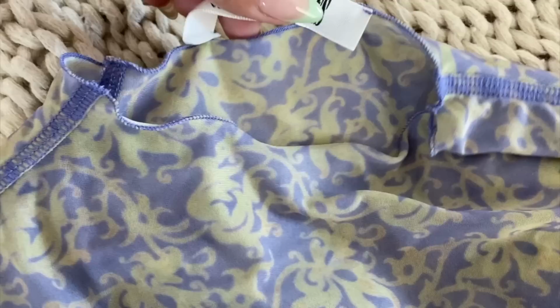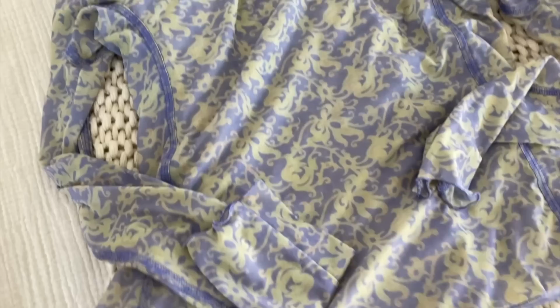Next up, we have this shirt, which is a little bit funkier. It's so soft, by the way, but I don't really see signs of wear. However, it does smell like it's been worn, so it smells like a person, almost like a fragrance is on it. So that is that. Looks pretty much brand new.